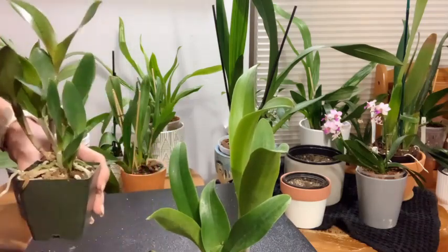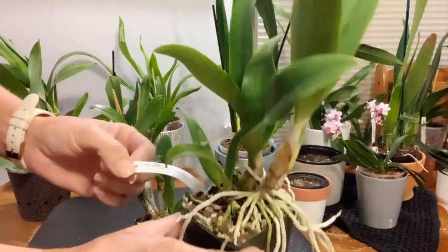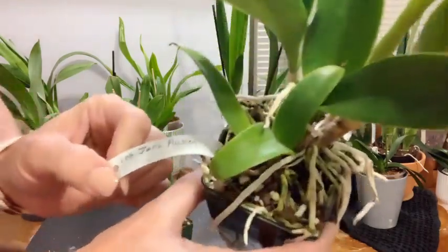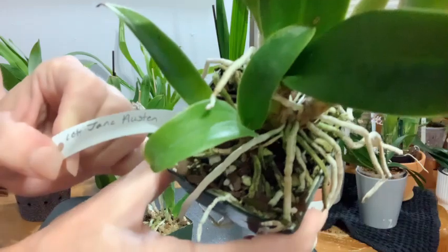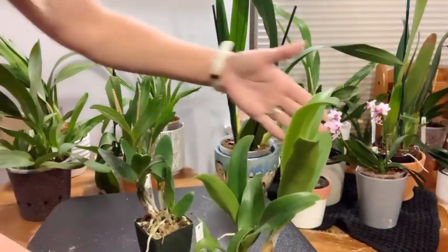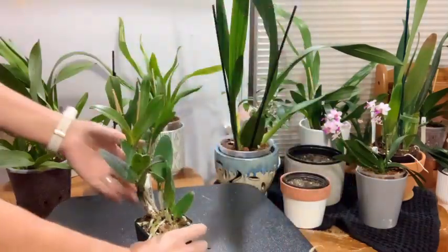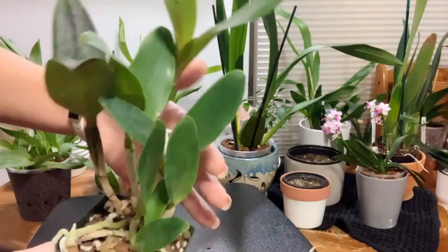I guess I could have shown you guys the tag, the Lctna Jane Austen, and she's stuck in there. I don't want to pull her out in case there is a root on that, because if she is, let me lay her down because she does not want to stand up for me. And then this is the BLC Naomi's Delight.